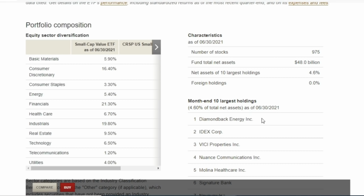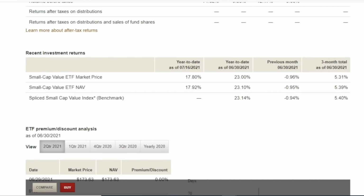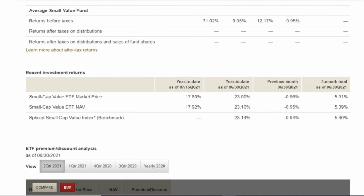We've got 975 different stocks in this ETF, which is a ton of diversification. The top 10 holdings make up 4.6% of the assets, and we've got companies like Diamondback Energy, IDEX Corporation, VICI Properties, Nuance Communications, Molina Healthcare, Signature Bank, so on and so forth. So year to date, this fund is up 17.8% as of July 16th, 2021.